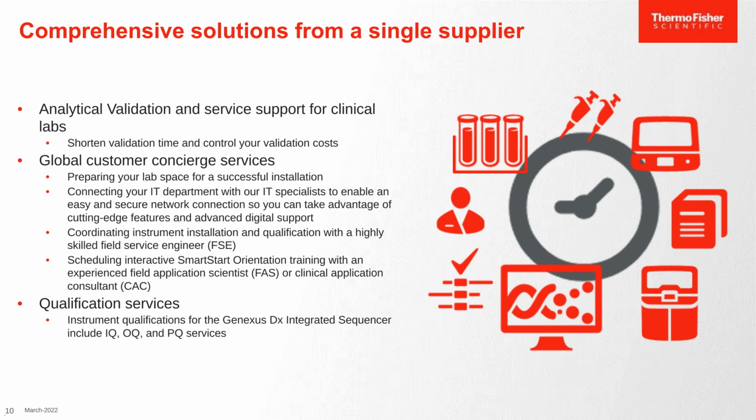In implementing the solution in your lab, we have a variety of services to help you get the system up and running, including global customer concierge. They help you prepare your lab space. They can connect with your IT department to assure that network connections, including advantages from our cutting-edge digital support options. We obviously have trained and qualified field service engineers, and we have packages that include our field application scientists or clinical applications consulting groups to get you up and running quickly and easy on the assay of your choice. Once you're running, we also have qualification services, including IQ/OQ and PQ services for the systems available, as well as standard service offerings.